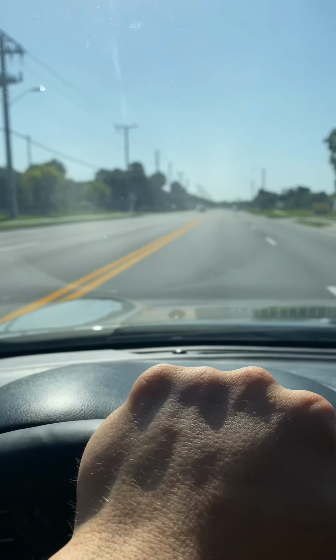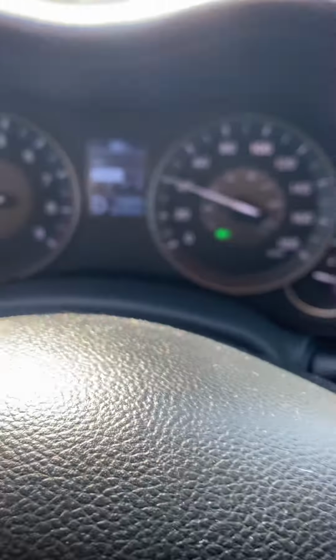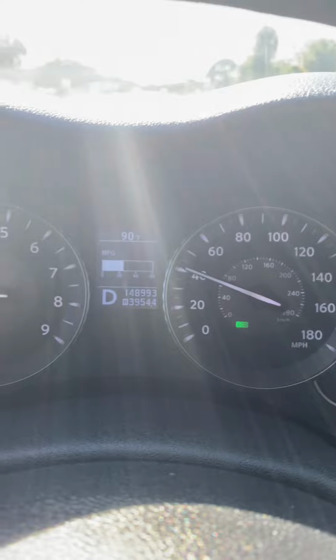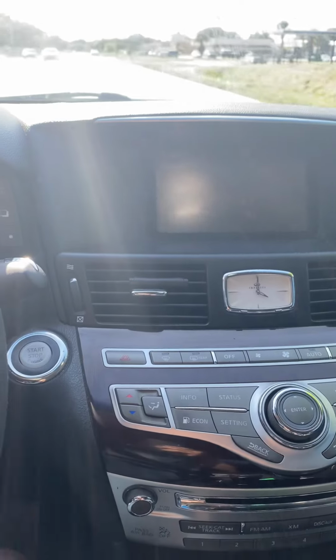Here it is, just cruising down the road. We're going about 40 miles an hour. It says 40, so I'm going the legal limit. It's hard to see this, guys, but as you can see, there are no check engine lights, nothing going on with this thing. It is driving amazingly.